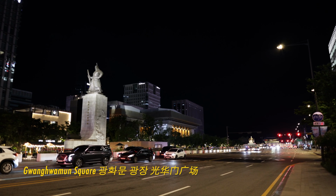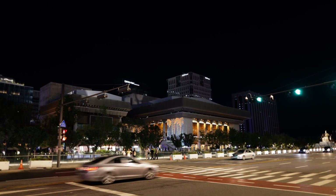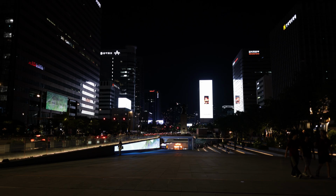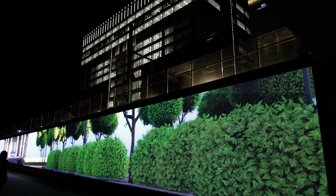From Cheonggyecheon, I walked to Gwanghwamun to catch the metro. I saw the statue of King Sejong the Great, the Sejong Center for the Performing Arts, and the colorful LED panels lighting up the metro entrance, a perfect mix of history and modern vibes.